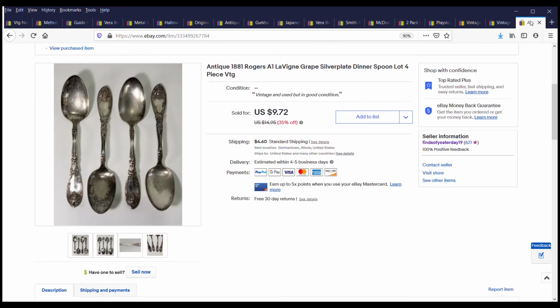So this next item is the last one that I sold this week. It is an antique 4-piece spoon set. They're silver plated. I had them up for $15. It took a long time to sell. I got them in with a whole bunch of other silverware, and I divided all of the pieces up, and there was actually 4 pieces that matched. So $15 I thought was a fair price, but they wouldn't sell.